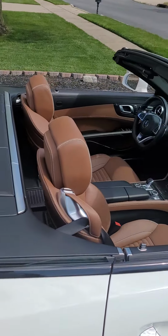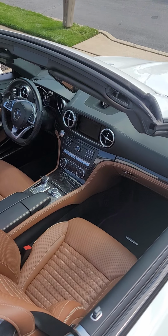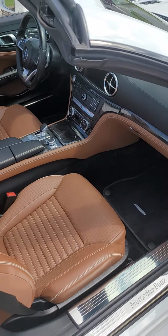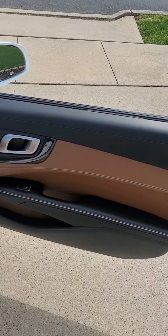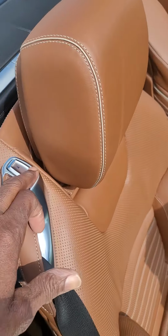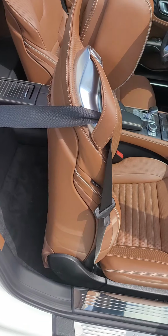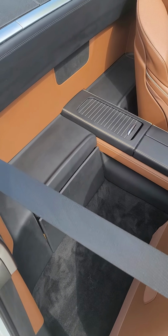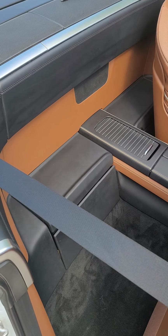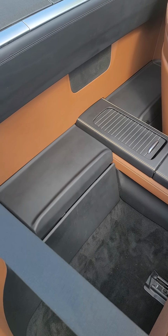Look inside this car. Tell me this is not beautiful. Let me show you something here. Let you look at the side seals, and push this button. Even though it doesn't have a back seat, it does have a small storage area in the back. And I believe this is where the battery is located on this car.